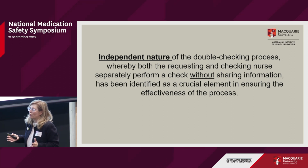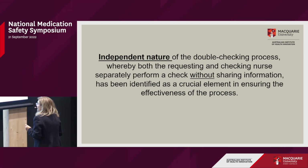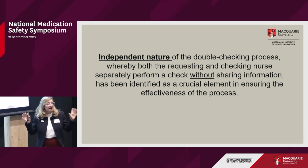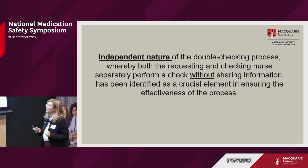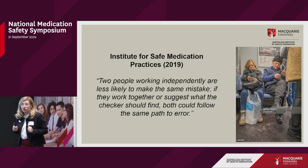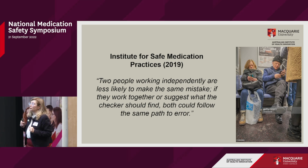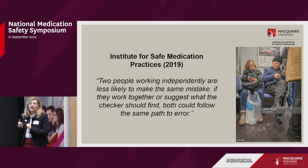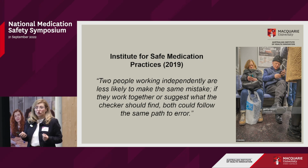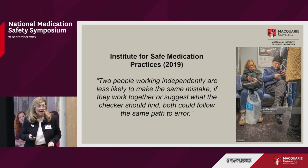Independence in the checking process is seen to be critical to the effectiveness of it. And this is where you have both nurses independently undertaking all checks in the process. The Institute for Safe Medication Practices in the US, who are supportive of this practice, say that if you have two people working independently, they're less likely to make the same mistake. If they work together or suggest to the checker what they should find, both could follow the same path to error.